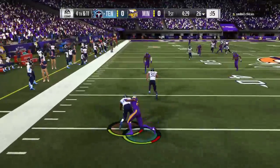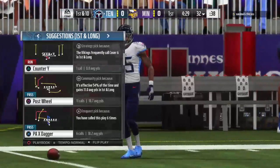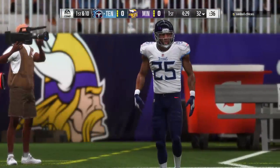With it is Jackson. The 48-yard punt, 7 on the return. And it'll be Titan football.